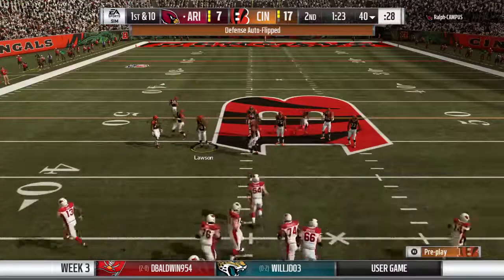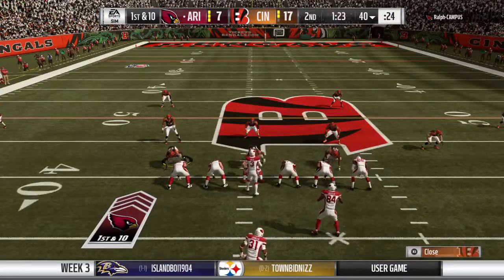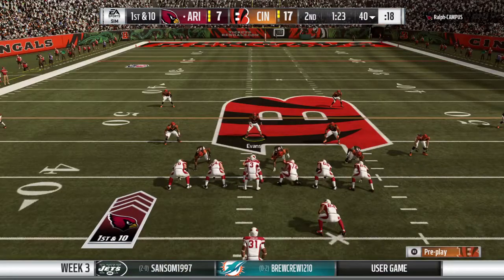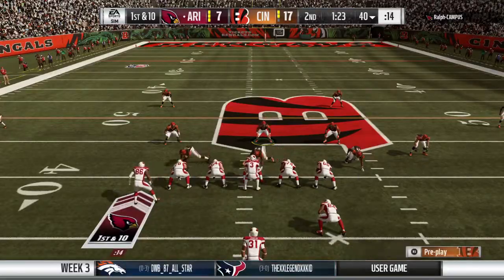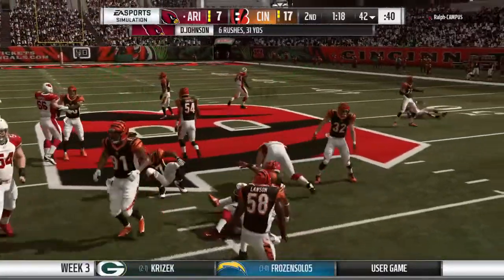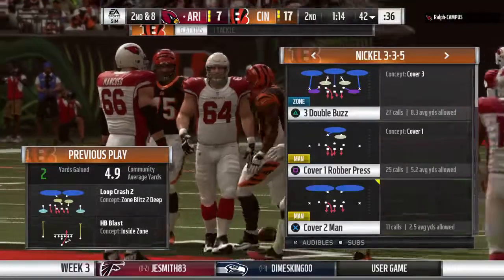So good field position for the Cardinals as they come up 1st and 10. Gun, gun! Gun, gun! Now a handoff, Johnson. And he'll push this forward only to about the 42-yard line. Big Geno Atkins there to bring him down.